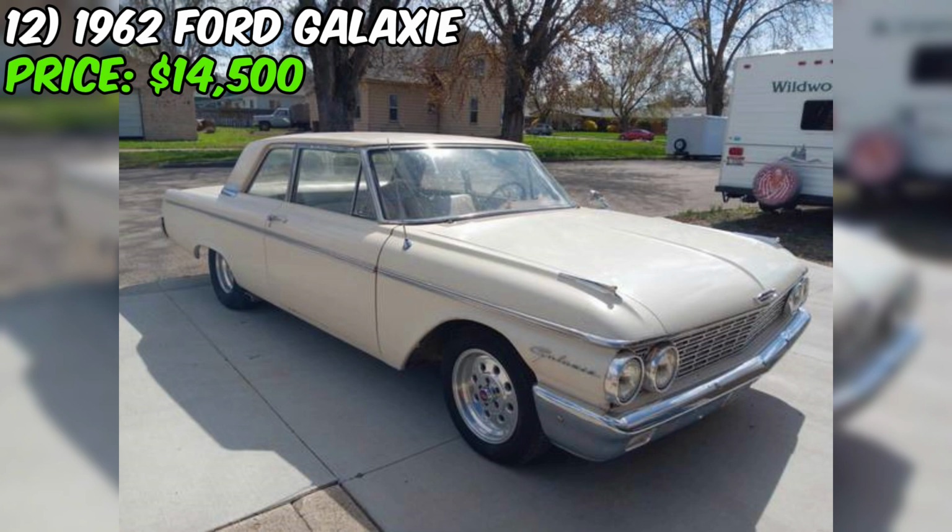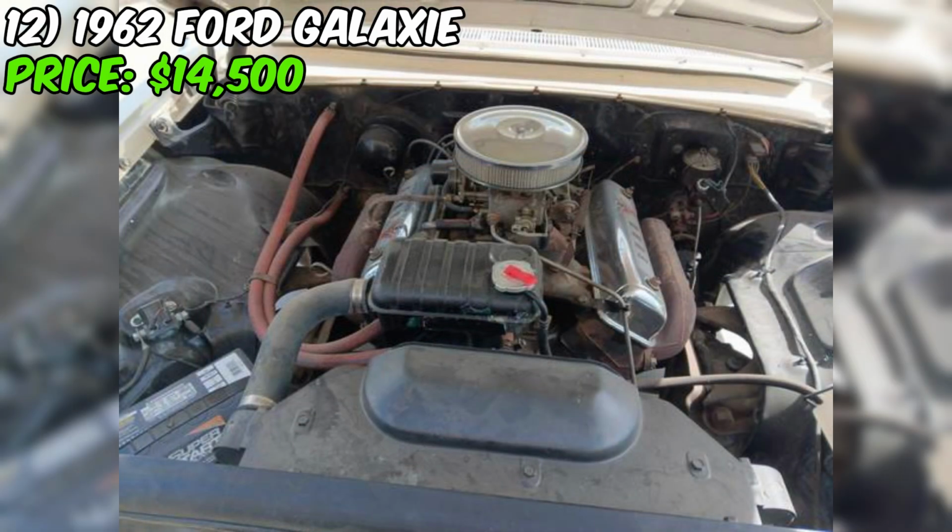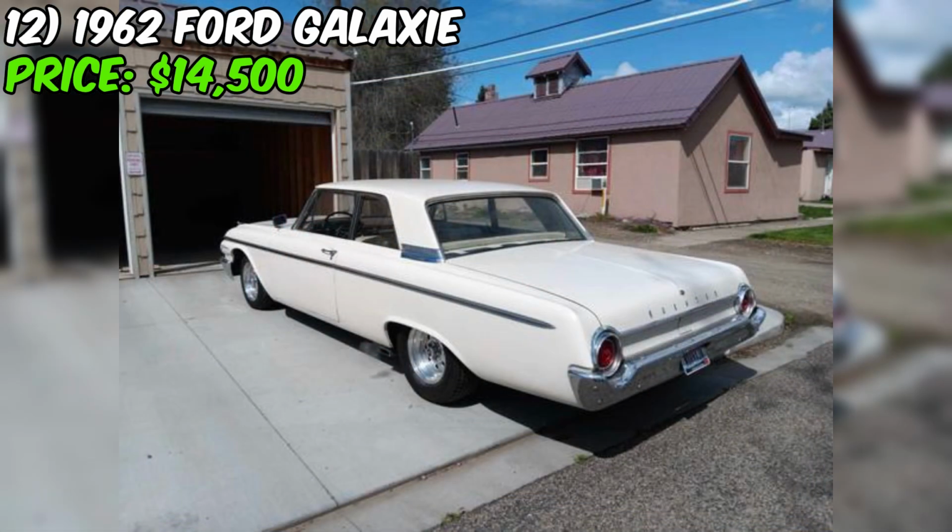Under the hood, you'll find a 292 Y-block motor that's sure to provide plenty of power and performance. And with a nice sounding exhaust system, you'll be turning heads everywhere you go. The seller also notes that this Galaxy has 10-inch rear tires and 8-inch front tires, which give it a great stance and a classic look that's sure to impress.